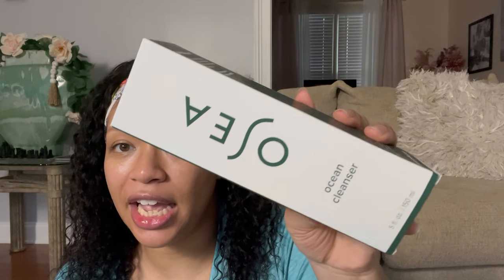The next item that I also chose for myself is this ocean cleanser. I want to lean towards saying OSHA because it says ocean cleanser. So I want to say this says OSHA. This is a nice little cleanser. I've heard really good things about this brand.